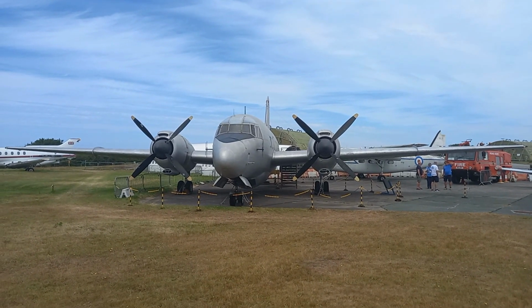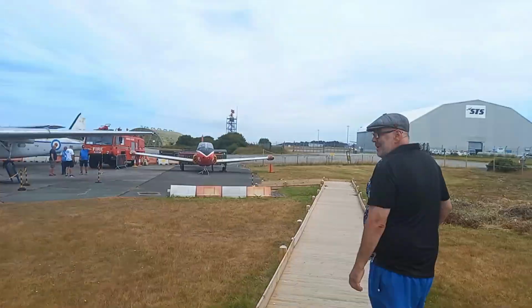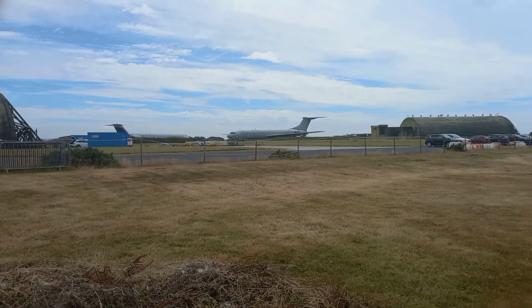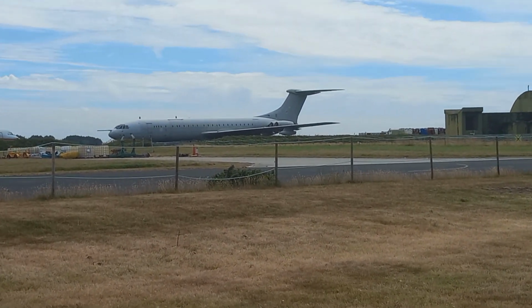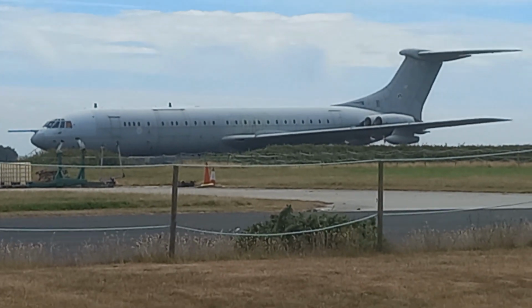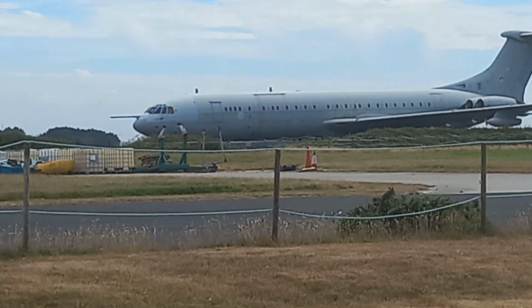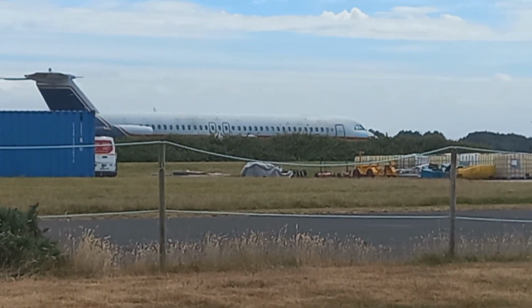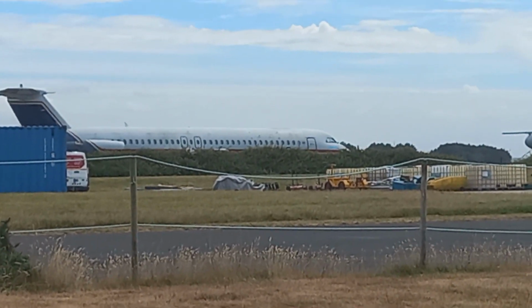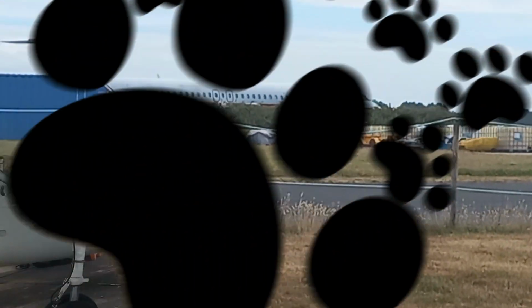There's a big aeroplane. I'll tell you what it is in a minute when I get over there. There's one of the ones that we could have gone in, but because of the COVID, we can't actually go in it. It's a bit of a shame. But I would love to have gone in that. And there's another one next to it as well. I think we could have gone in that one as well. But when this COVID business is over, we will come back and take videos of it inside.